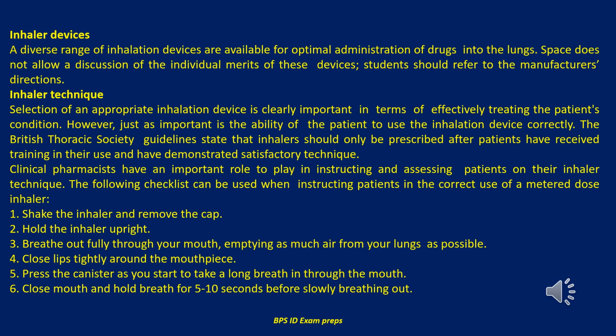The British Thoracic Society guidelines state that inhalers should only be prescribed after patients have received training in their use and have demonstrated satisfactory technique. Clinical pharmacists have an important role to play in instructing and assessing patients on their inhaler technique. The following checklist can be used when instructing patients in the correct use of a metered dose inhaler.